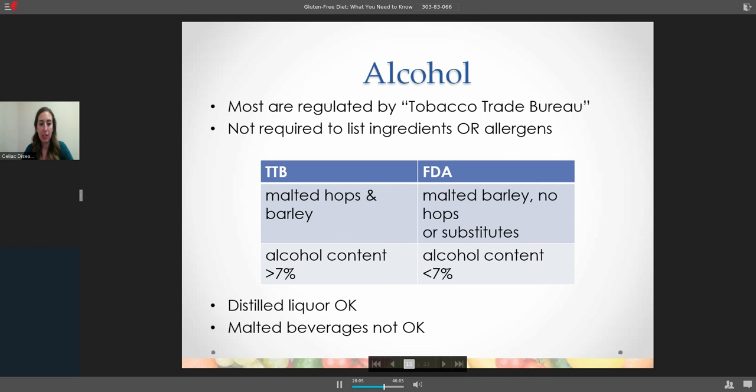All right. Next, we have alcohol. Alcohol, regulated by the Tobacco and Trade Bureau, does not have to list ingredients or allergens. So alcohol can definitely be confusing. In this chart, I'm showing that the TTB regulates alcohol that has an alcohol content of more than 7% and contains malted hops and barley.